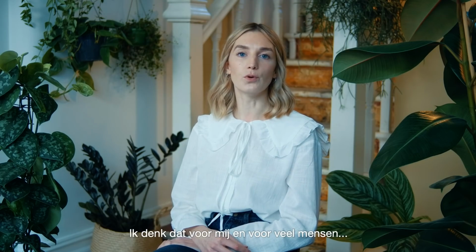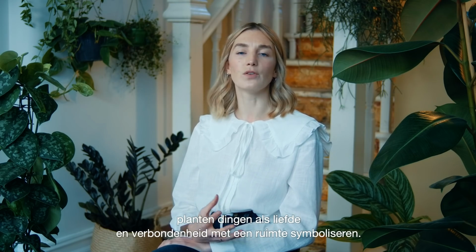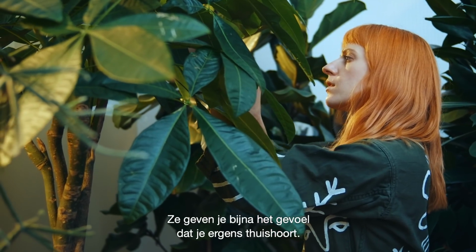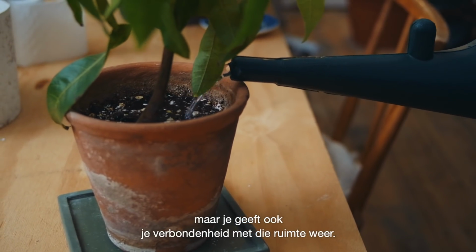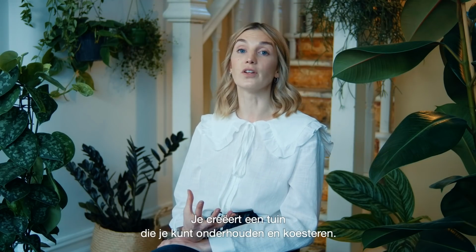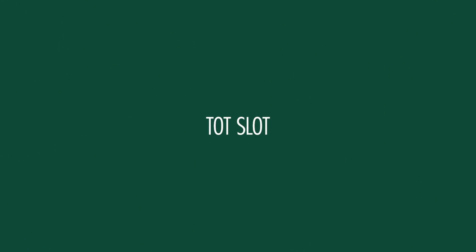I think that for me and for a lot of people, plants sort of symbolise things like love and commitment to a space. So they almost bring this sense of belonging, and they're something that you invest in, obviously to make a space look beautiful, but it's also about really committing to this space and creating a sort of garden that you can really tend to and nourish.